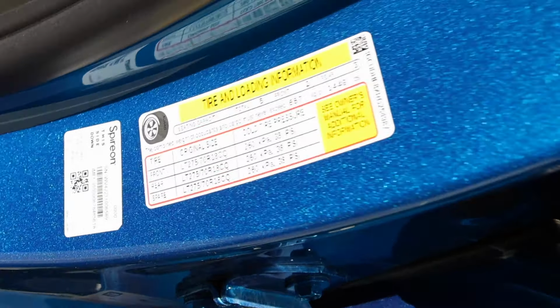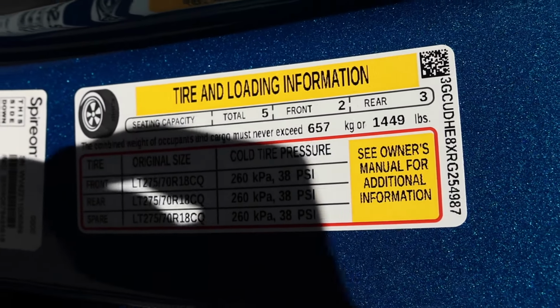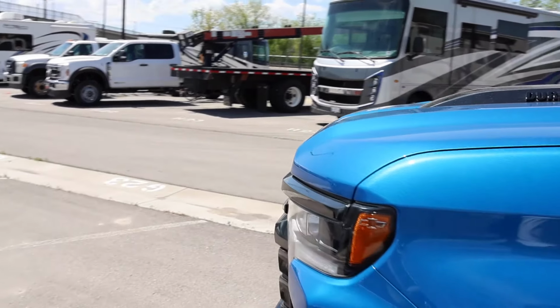Now here's a yellow sticker. You guys can see the tire pressure is at 38 psi. I didn't show it to you or point it out to you on the Ford, but you can go back and look at it. But 1,449 is the payload, as I said. What do you guys think? Both of these trucks have huge advantages.